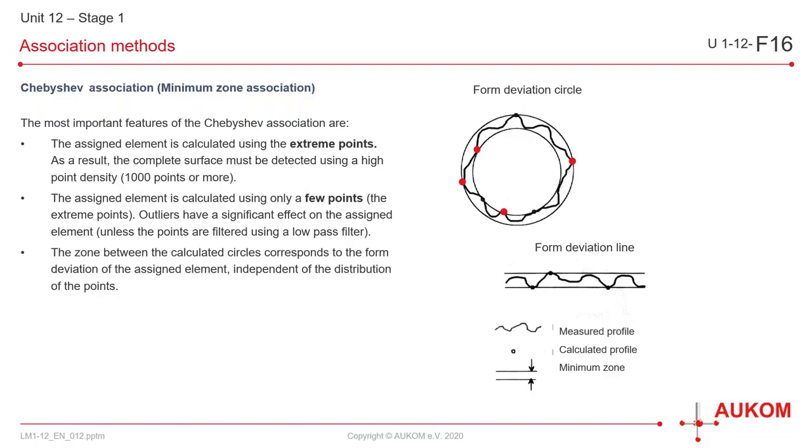I've trained a lot of different softwares over the years, and this would be a great thing for my students to have: this Aukom level 1 and the explanation about these different association methods prior to coming to class, because it saves a lot of time for me discussing these in a basic class.